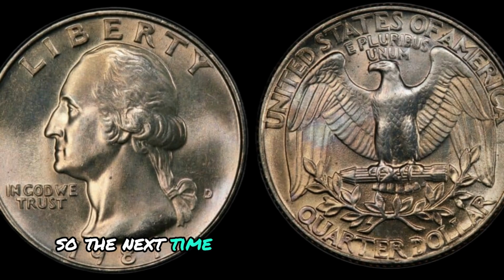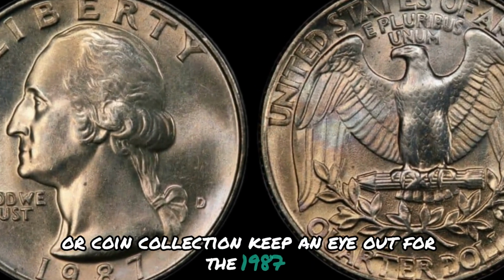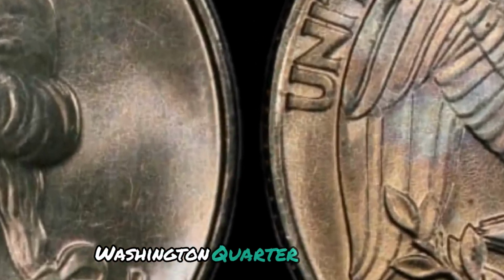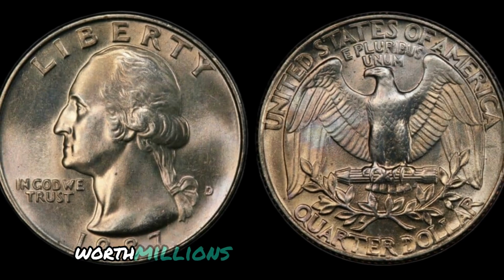So, the next time you're sorting through your change or coin collection, keep an eye out for the 1987 Washington quarter. Who knows, you might be holding on to a hidden treasure worth millions.